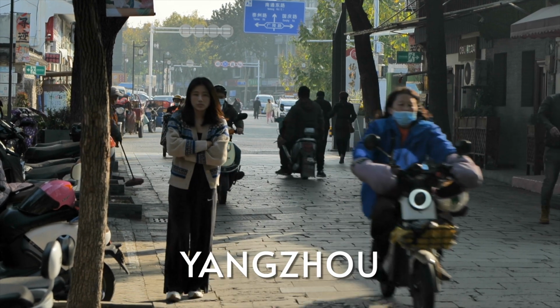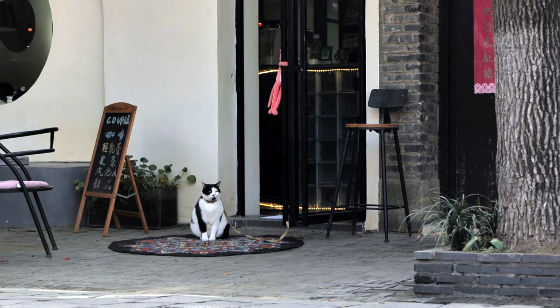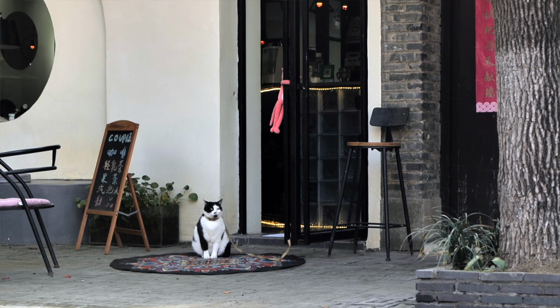Today my friend Derek has invited me here to Pi Shi Jie. Apparently it's very good for photography. He and I are going to stroll around here and take some good footage, some good photographs. A lovely old walking street in the old part of Yangzhou. So I hope you enjoy it.